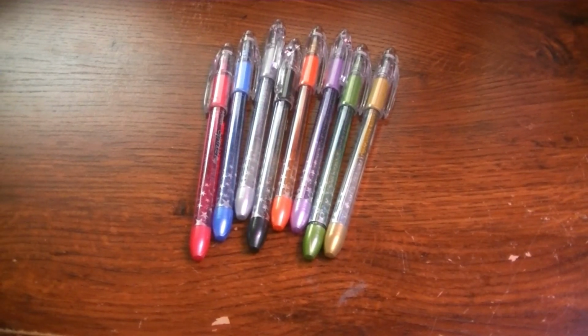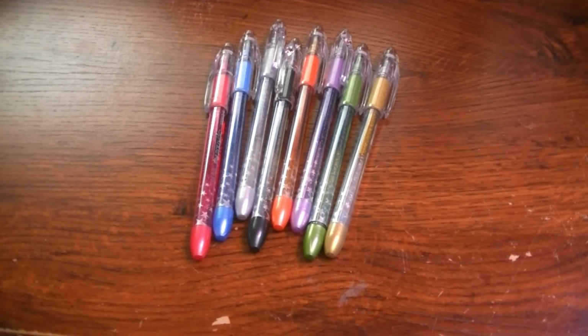So the next item that I have for number 9, that for me I also consider essential, is gel pens for providing accent. I don't necessarily like to color a whole picture with them. I know some people love their gel pens. I can't sit and color a whole picture with them. To me, I find that tedious. But I love using them as an accent.